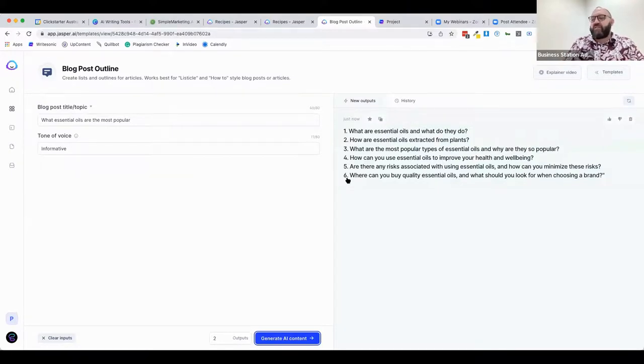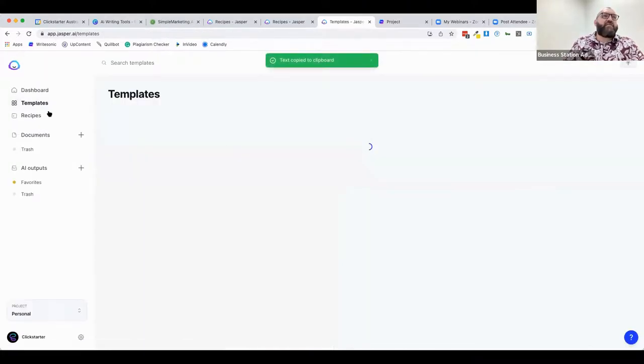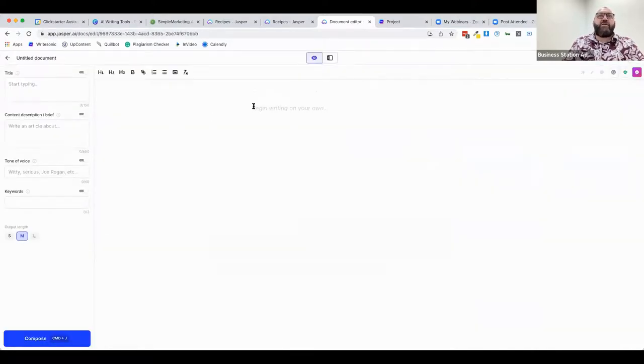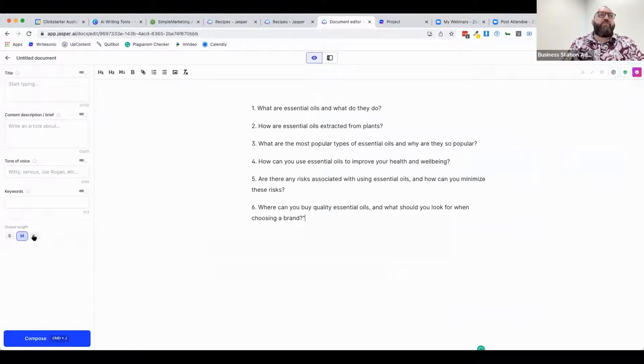So now I've got the topics I'm writing about. I go away and write them. Now what I can also do is copy that stuff. I'm just going to copy it. And I'm going to go back to my templates and I'm going to look at the long form assistant. I'm going to either follow through writing a blog from start to finish, or I'm going to start from scratch. So I'm going to begin writing my own. These are the points I'm going to use.